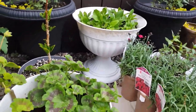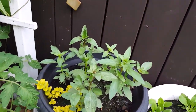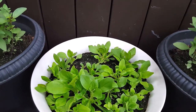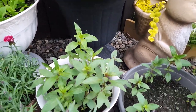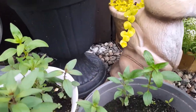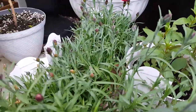And then here we have the geranium, some snapdragons right here grown from seeds, and this is the petunias, snapdragons, more snapdragons in here. I will place them in the garden pretty soon when they bloom. And this is the dianthus that I'm going to plant in the garden pretty soon.